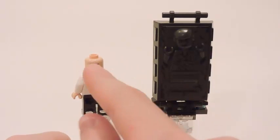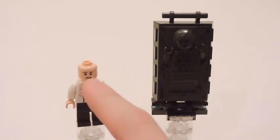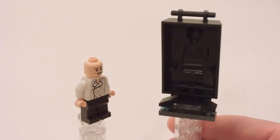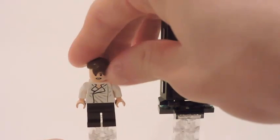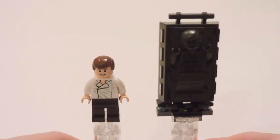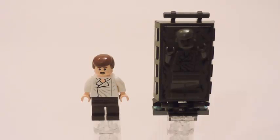Yeah, this face here is identical to this one, so that's pretty cool. You just change the head face from this one to this one, in case you guys want to put him inside this. And for this face here, he's just a little worried, stern looking and everything. Very nervous, afraid, because he just got tortured by Darth Vader, so yeah, I would think he would be a little bit fearful.